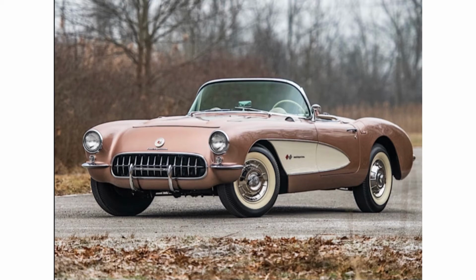I always thought the Corvette was like a sports car. Even in the 60s where they did the whole Stingray thing, was it a muscle car then? Tell me in the comment section below, please.